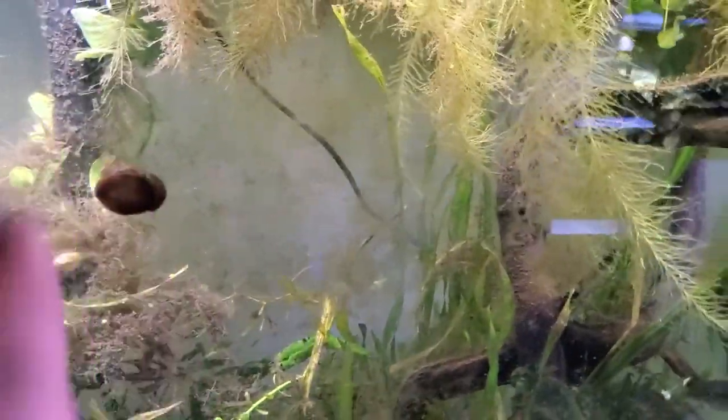Now, back to a community tank, just because it's right here, we've got another nerite snail. You can see all the gunk and the crud, the hard algae and slimy algae that are on the walls of this tank. Well, that's why we have the nerite snails, and that's what they're doing. They're eating that. They're going around like a little Roomba robot and cleaning that for us.